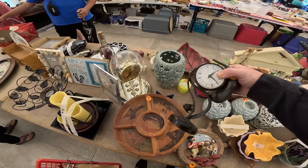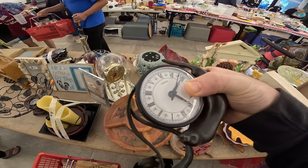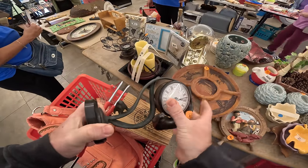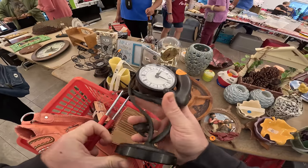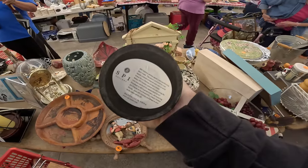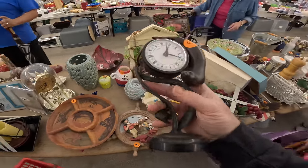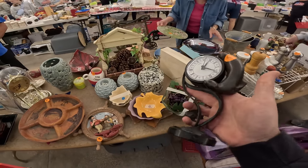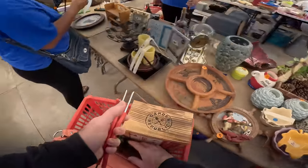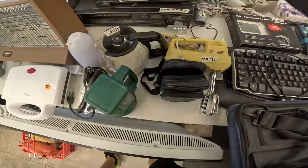Gone fishing. Dude, it almost looks like it's Brahms. The clock just popped out. Spy Gallery handmade. Spy Gallery artists spend years perfecting their trade. Oh, it's made in China, but this feels like it's like bronze or something. We'll get it for $3. So as I'm editing this video, that little clock right there actually just sold for $50 plus shipping.